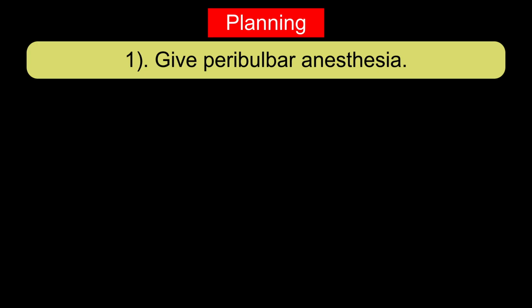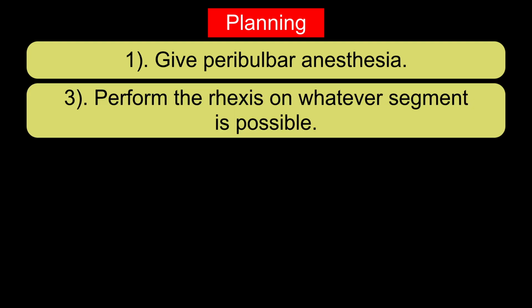The first thing would be, I would like to give a peribulbar block in this patient because I expect the surgery to go on for a longer time. I aim to perform the anterior capsular rhexis in whatever segment it is possible, so that in the event of a posterior capsular tear, I still have adequate anterior capsular support to attempt to place a posterior chamber lens in the sulcus. So that was my initial goal.